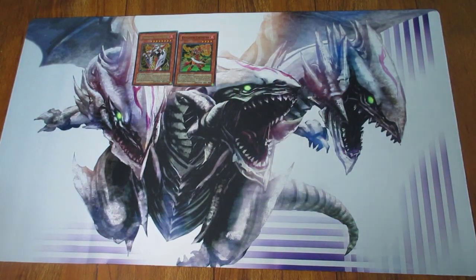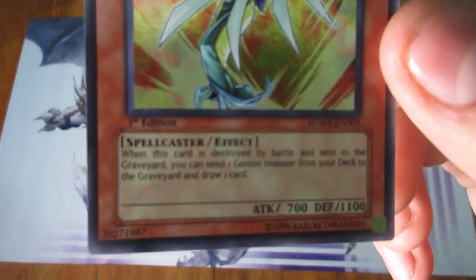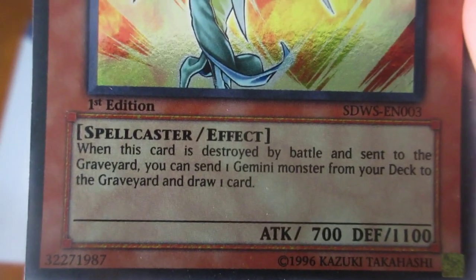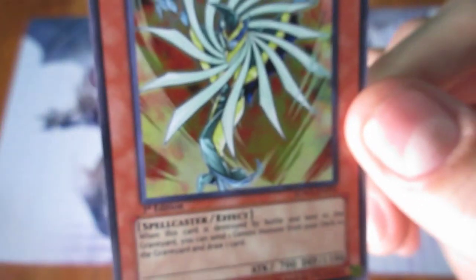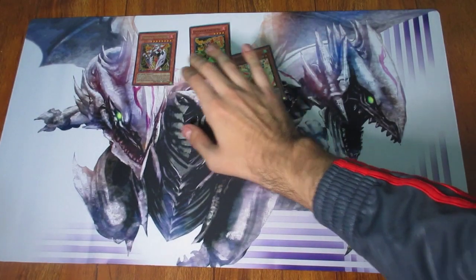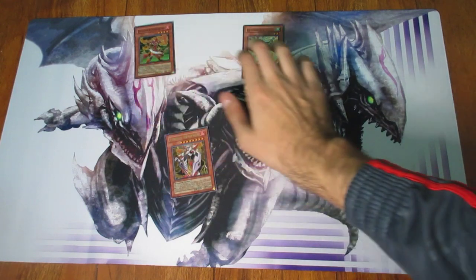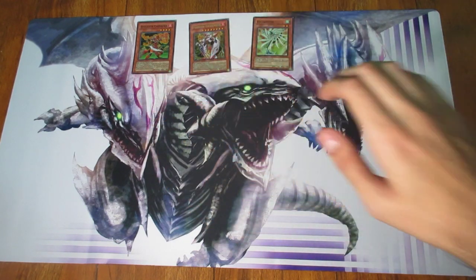So that's cool. Another one now, here is Featherizer. This one says, when this card is destroyed by battle and sent to the graveyard, you can send one Gemini monster from your deck to the graveyard and draw one card. That's a pretty good effect. It's a little slow nowadays because it involves battling, but whatever, right? Okay, so those are, of course, the holographics there. I'm going to put Phoenix Gearfried in the middle, so it looks all epic, you know? There we go.